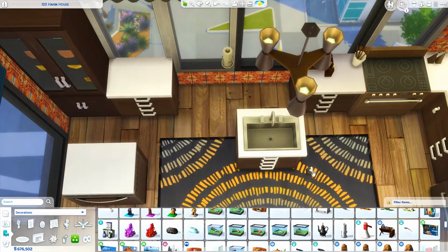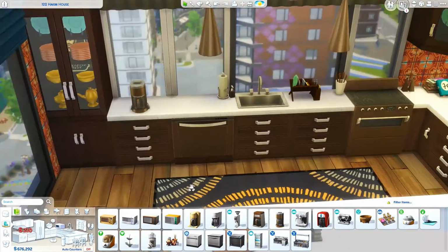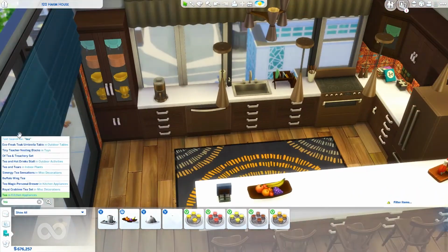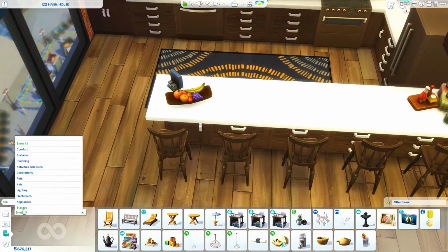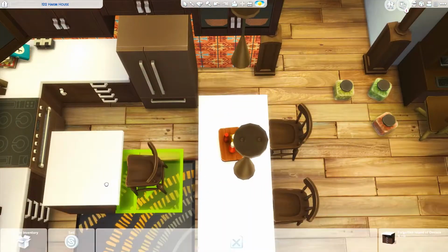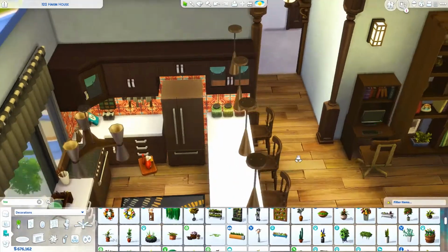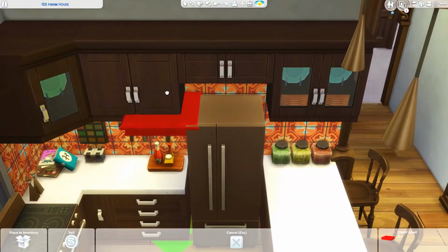Okay, so in here in the kitchen, I'm just using what I would call standard family kitchen decor and things that seem to have a bit of an autumn feel. I did choose quite a bit of red and yellow and orange and dark brown, because I do want to keep everything matching with the tile and with the wood of the cabinets and the trim and all of that.